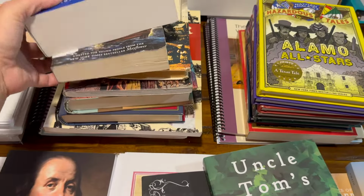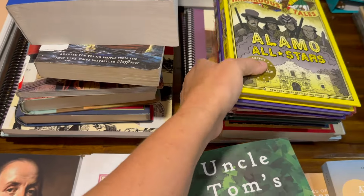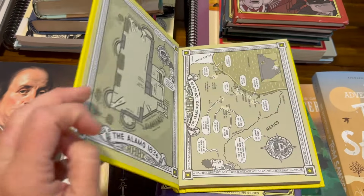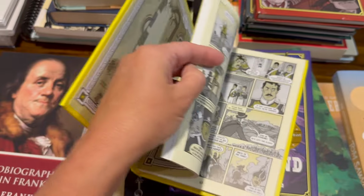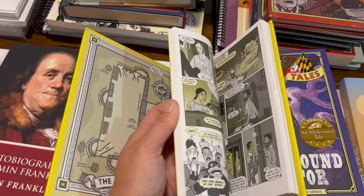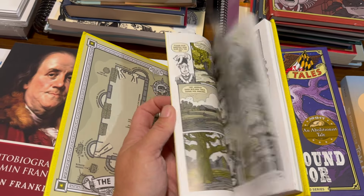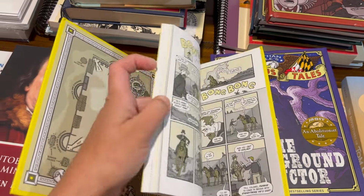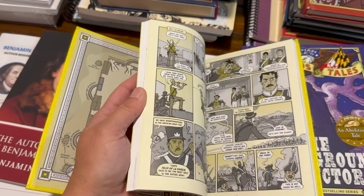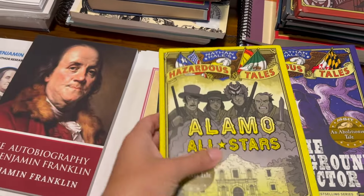Something that I noticed, and I hope he likes these because he tends to do well with graphic novels. There were a whole bunch of these Nathan Hale's Hazardous Tales recommended. And if your student hasn't read these, they're basically graphic novels about different stories. So like my daughter would not have liked these. She abhors graphic novels, but my son does pretty well with them. So just something to note, if you're not familiar with the series, there are a whole bunch of them.